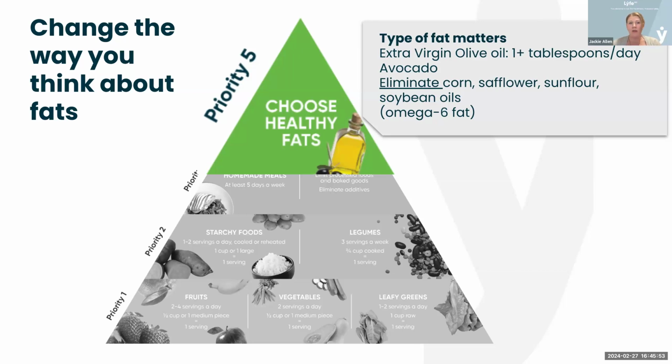Some dairy fat can be fine, and we know that part of it is actually essential to helping to process the other types of fats that you're taking in the diet. But we've reduced a lot of that with the Flare diet.